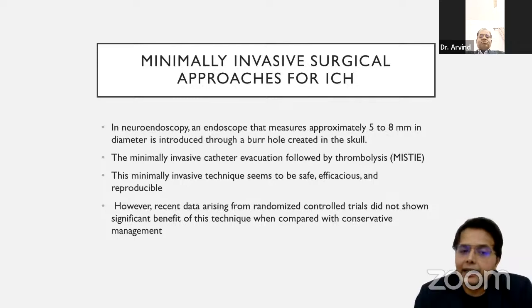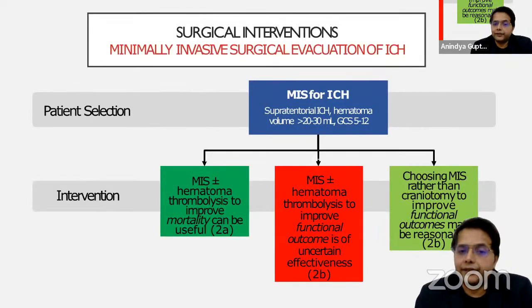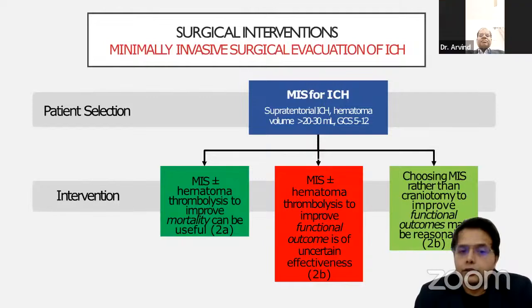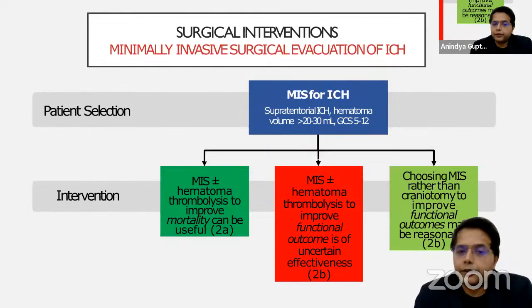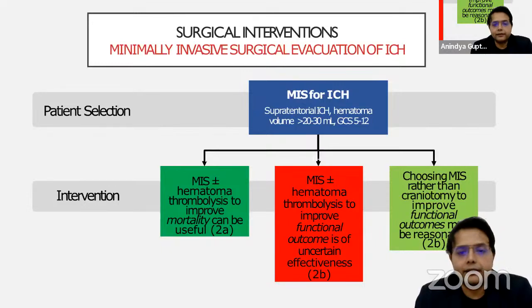But recent data from randomized trials also did not show any significant benefit of this technique when compared with conservative treatment. So, if a supratentorial bleed patient comes, hematoma volume is more than 30 ml, 20 to 30 ml, GCS is around 5 to 12, we can consider minimally invasive surgeries with hematoma thrombolysis to improve mortality.